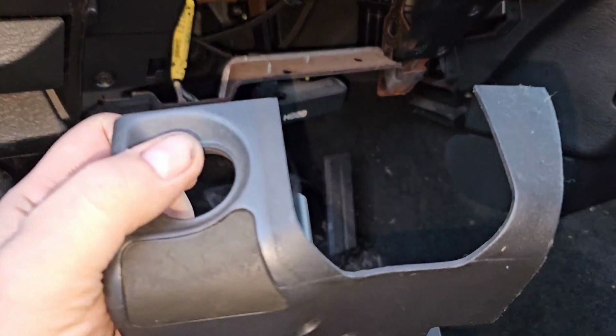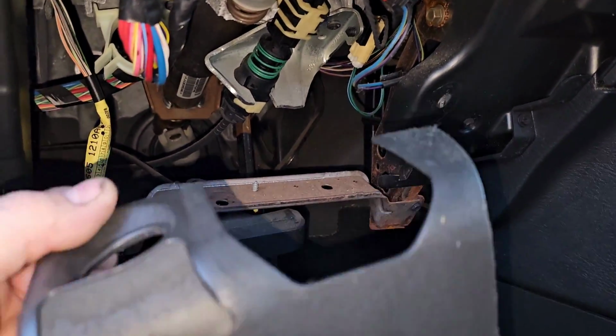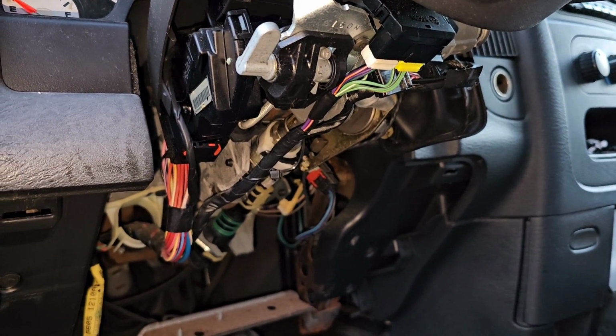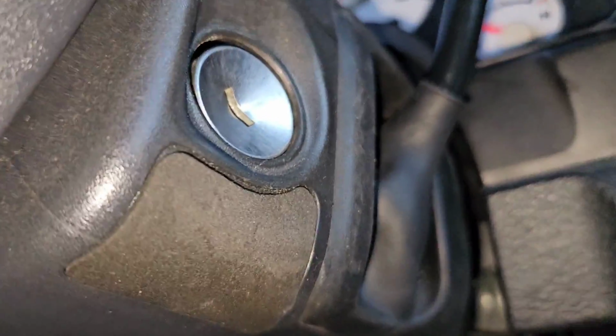Just make sure when you're putting these things on that the boot for the shifter itself, make sure you got that in the right position, because that'll give you fits when you're going back together. Unfortunately, I got no way to film that as I'm putting this back together, but let me get that on there and I'll show you. All right, so there you see everything's all together. And on this side, I got the boot back in place.